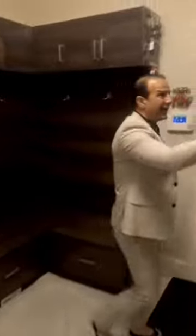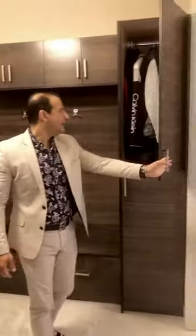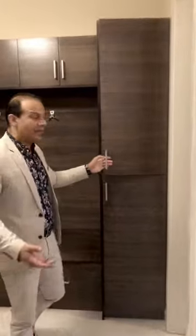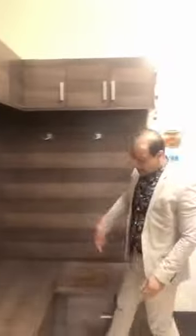That's storage for all your shoe racks. And for your jackets, you store them through the top. Again, you can hide every single thing inside. I really like it, so you cannot have any clutter outside. Another feature, you do have a built-in vacuum system.